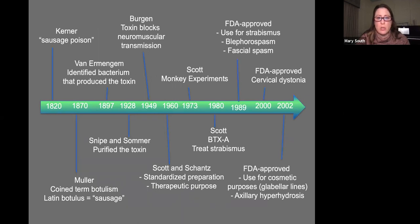This slide I included just to show you that we have known a lot about Botox for a very long time. Going back to the 1820s, they identified this toxin. The term botulism is coined from the Latin word botulus, or sausage, because it was a poison that they found in sausage. But basically, the effects of Botox have been studied for the past 200 years. And in 1980, it was used to treat strabismus, which is kind of like the lazy eye. So ophthalmologists would use it for that.